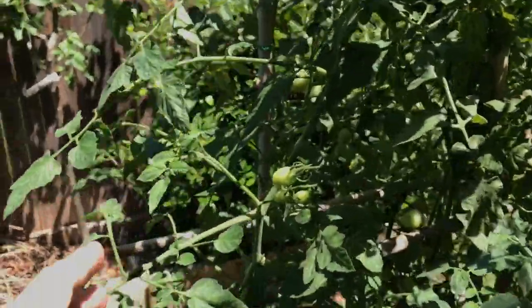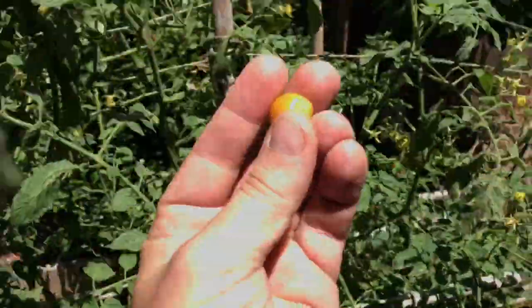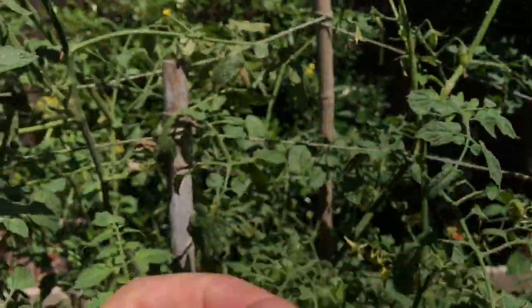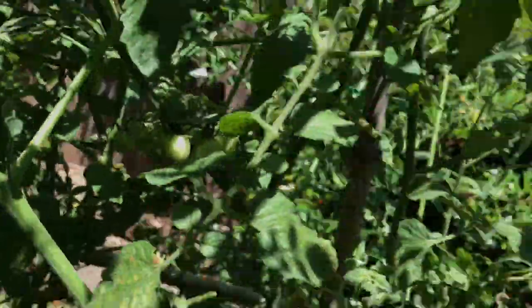It's really starting to get loaded down with them. I mean, everywhere you look, there's tomatoes. Looks like we got one back here that's starting to turn. And you know what? I'll go ahead and pick this now. If I don't pick them when they're at this stage, the birds will get them. So I got to keep grabbing them as I can, but I'll give you more of a look at all the different tomatoes coming in on this plant.